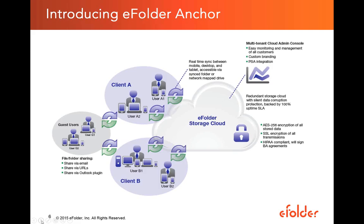Sharing is also another huge requirement in the business market. And when we say sharing, there are lots of different kinds of sharing use cases. You need to be able to share large files. You need to be able to share content securely. And so Anchor supports the ability to share content.